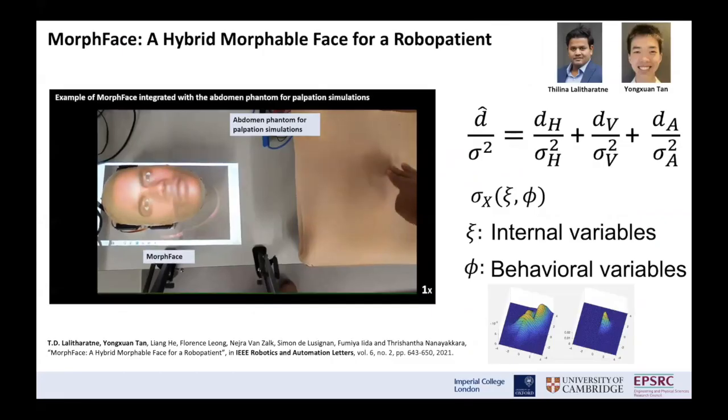Sorry to interrupt you, Thrish. If we could just wrap up on this slide, then I think we might have to go on to the next speaker, as lovely as it is. Okay, sorry, we'll follow up discussions later in the panel discussion. So yeah, thank you.